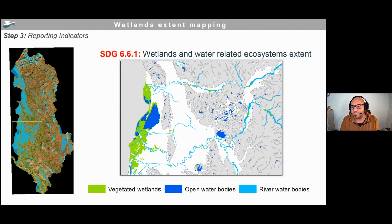And the second question, which is a more technical question on the karstic wetlands. This is why I'm showing here this part of Albania, because we have a lot of karstic wetlands in the Balkans, specifically in this part of Albania, in the middle of the country. If you see all these spots here, all these wetlands, the open water bodies according to the SDG definition are in fact karstic, not underground karstic wetlands, but karstic lakes, surface lakes.